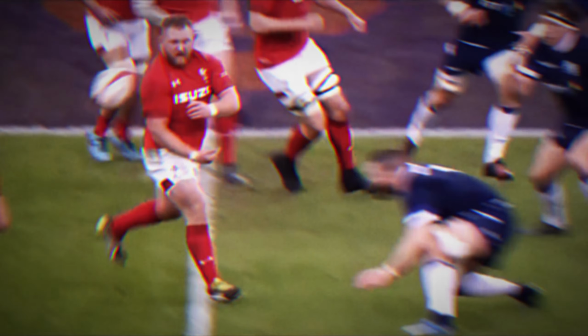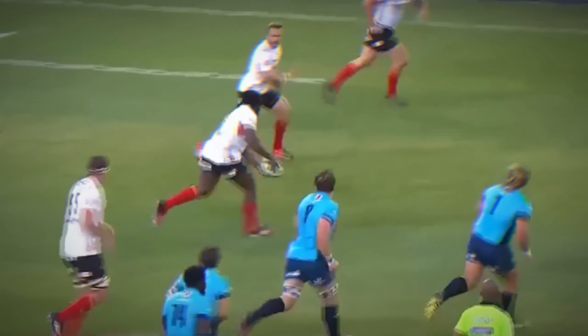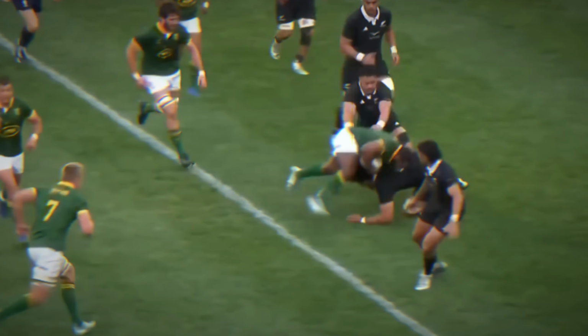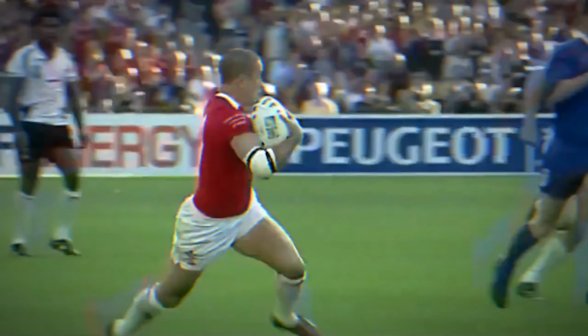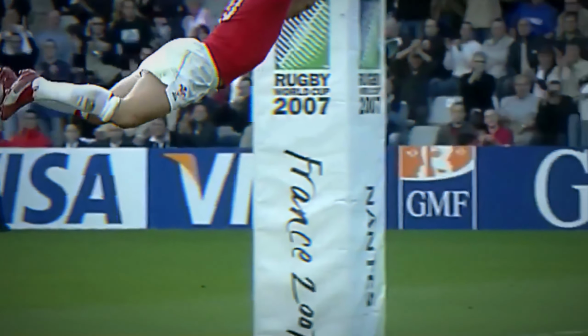But with that being said, let's get started with number 1, loose head prop. To put out a quick disclaimer before we even get started, today we will only be looking at players currently playing rugby. So before you bite our head off to tell us that Shane Williams is the fastest player you've ever seen, remember that he has since retired.